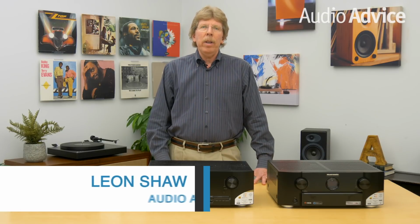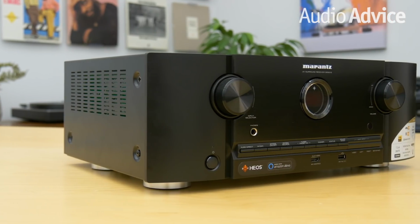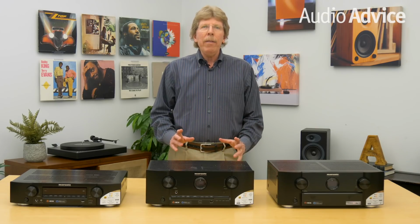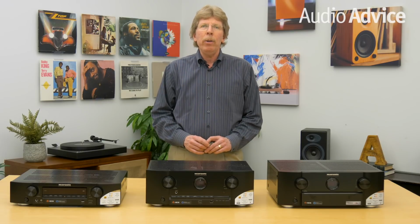Marantz recently released a number of new home theater receivers. We thought it might be helpful to take a look at 4 of their most popular models, ranging from $550 to $1499. We'll discuss what they have in common, as well as the differences to help you choose the right receiver for you and your system.